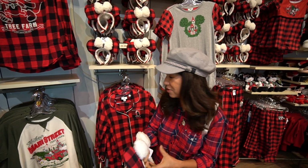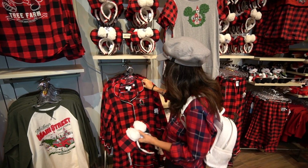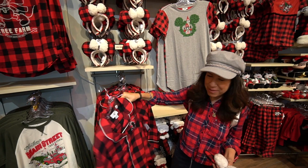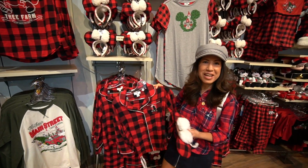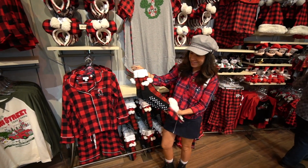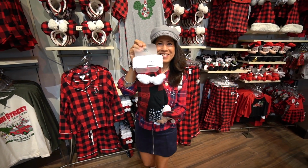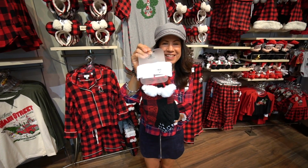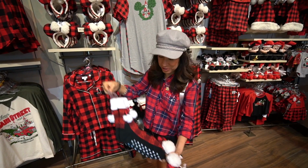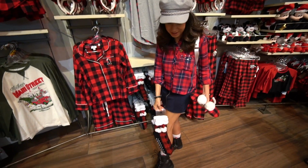I'm gonna have to show. I like this right here with the jammies. Look at the pajamas. The jammies are adorable. I gotta get the jammies, and I gotta get this, and I gotta get these socks. These are like booties. Look at how cute these are. How much are these, Lovey? $20. Look, these will go good with the boots. Let me show them with the boots.